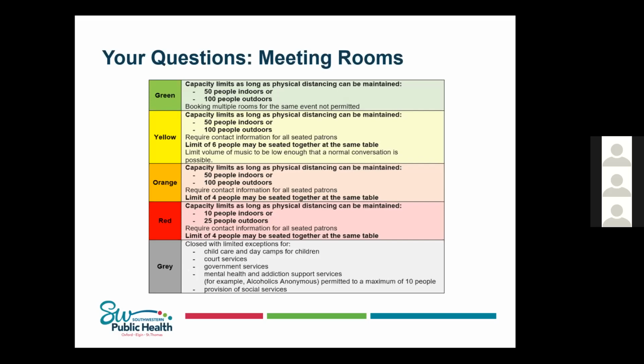Now for gray, the meeting rooms do need to be closed. There are limited exemptions where if you have those spaces available for childcare services, court services, mental health and addiction support services, etc.